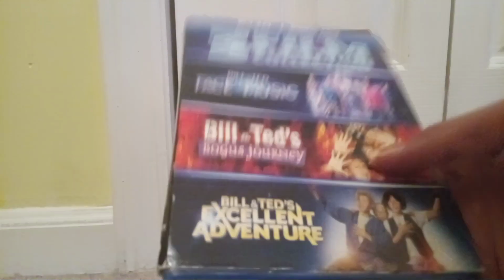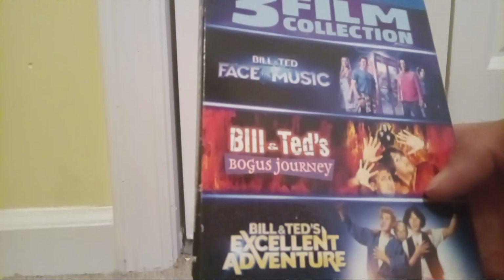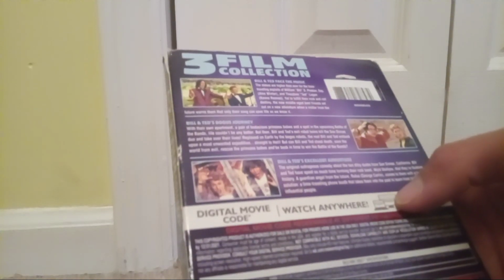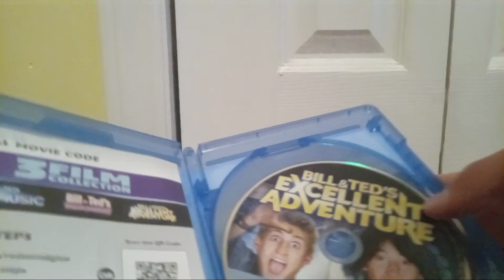Next up is a three-film collection: Bill and Ted's Excellent Adventure, Bill and Ted's Bogus Journey, and Bill and Ted Face the Music. I've never seen any of these films, so like I said, if you've seen any of these, tell me what you think. But I heard my dad say that Bill and Ted's Excellent Adventure is a great film, so I have to give it a watch.